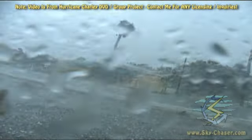We've got the eye wall moving in. Winds gusting probably over 120, 130 miles an hour now. Listen to the roar. I don't know if this is coming out on video, but this thing sounds like a freight train. It sounds just like a train.